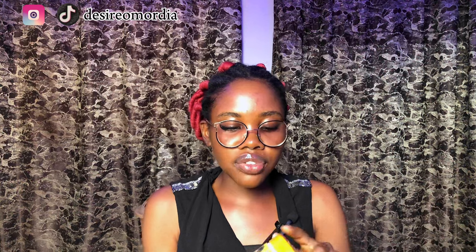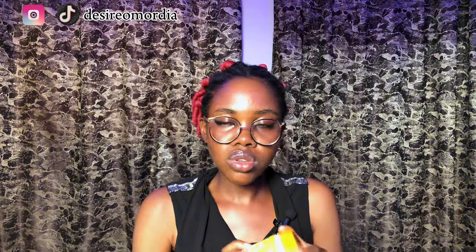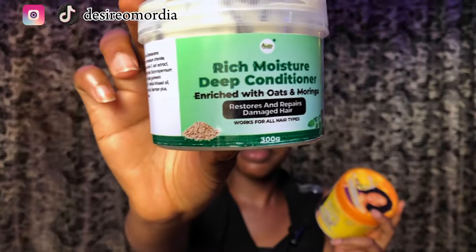This one can serve me like 4 times. Yeah, I've used it once since I got it, this particular one. So it serves me like 4-5 times max. I don't think I use it more than 5 times. I need rich moisture deep conditioner.